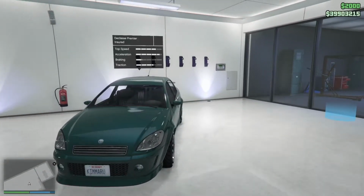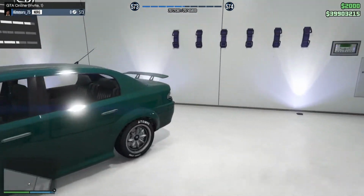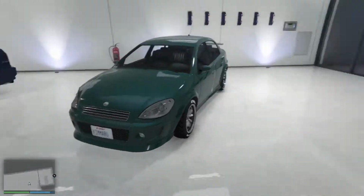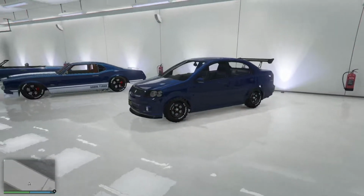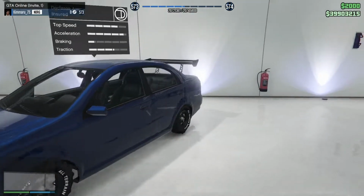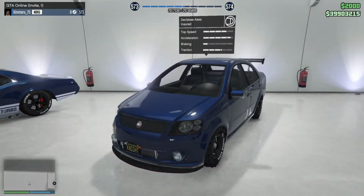Alright, and we have the Class A Premier. A car that Michael is forced to drive at some point in the story. If you haven't played the story of GTA 5, I'm not gonna spoil anything but that. Then we have the sticker bomb car, the Class A ASEA. I haven't put stickers on it because, you know, it's just too excessive.